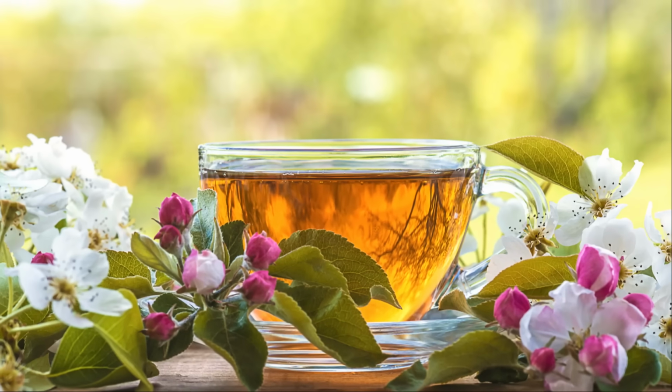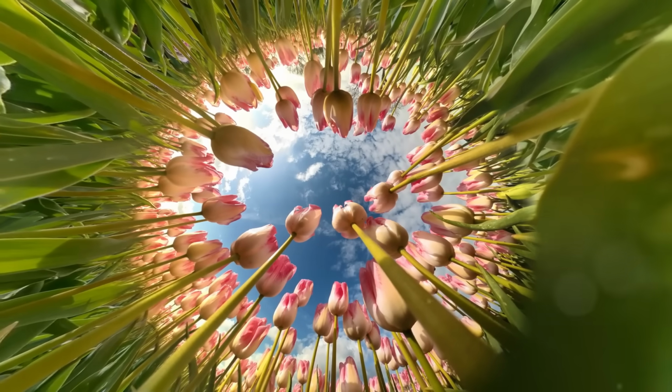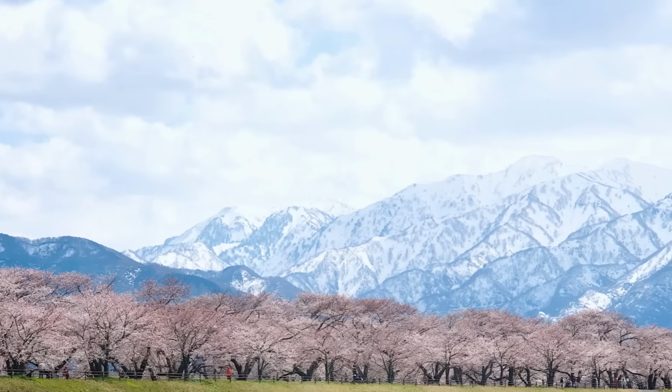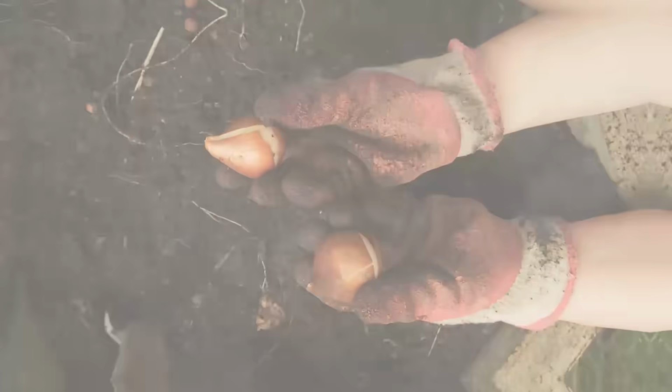Whether you are a seasoned gardener or a beginner, the world of tulips offers endless possibilities to explore and enjoy. So take a moment to immerse yourself in the beauty of tulips and let their colors and forms inspire you to create a garden that is truly your own. The world of tulips is waiting for you to discover its magic.